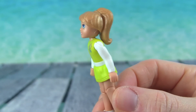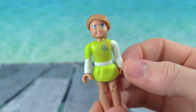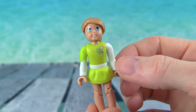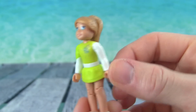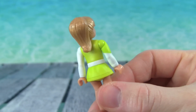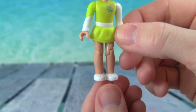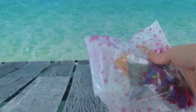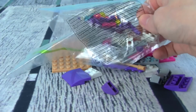Here is McKenna, and she is so pretty. She has on this long sleeve dress with white sleeves, and it's really cool. She has her hair up in a beautiful ponytail, and she has these cute little white sneakers on. We have all our building blocks, so let's put it together.